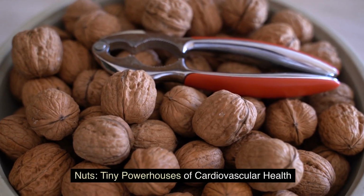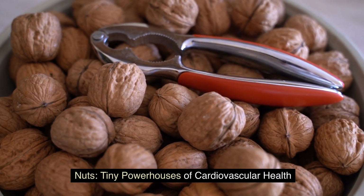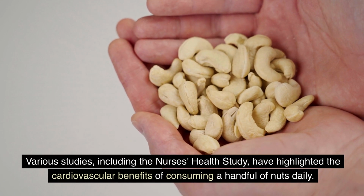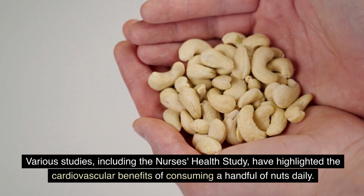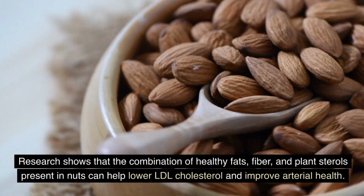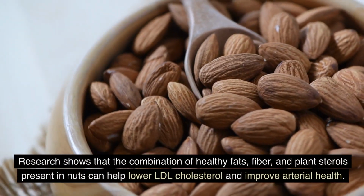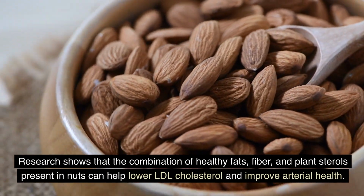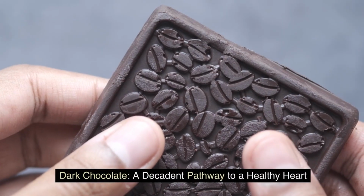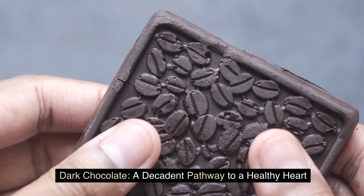Nuts, tiny powerhouses of cardiovascular health. Various studies, including the Nurses' Health Study, have highlighted the cardiovascular benefits of consuming a handful of nuts daily. Research shows that the combination of healthy fats, fiber, and plant sterols present in nuts can help lower LDL cholesterol and improve arterial health.